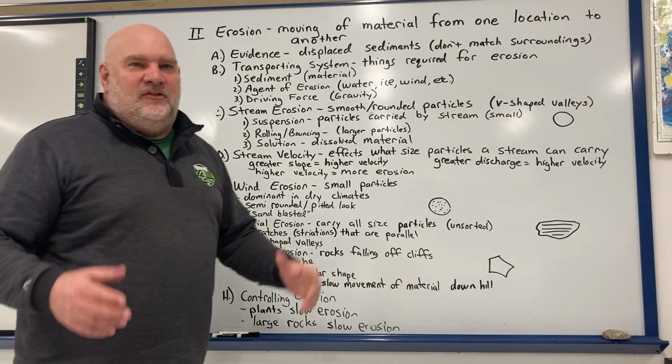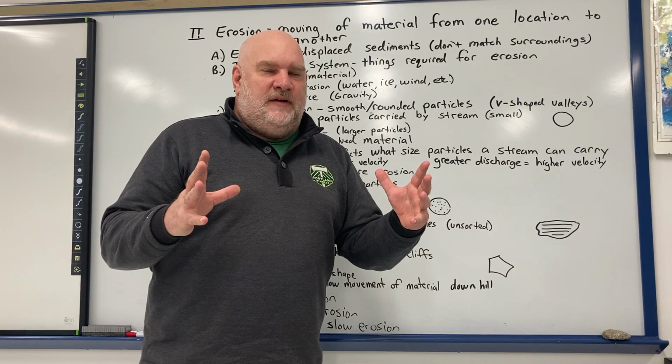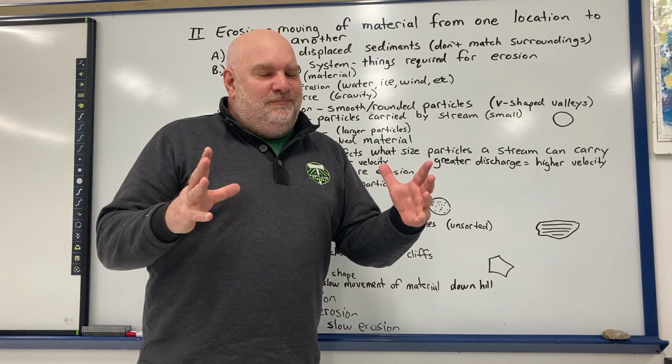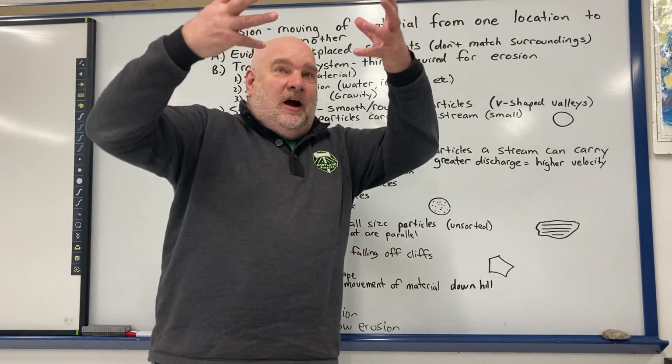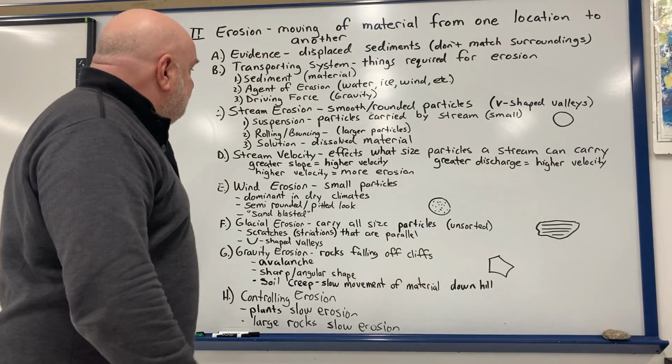A lot of times you might see rocks that are this big moved by a fast moving stream or a fast moving river. Rocks that big, the water didn't pick up and move in suspension. It just pushed or rolled them along the bottom.